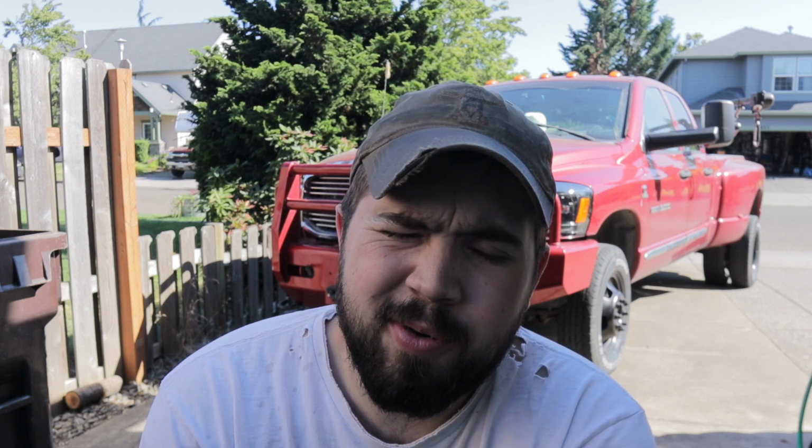So what you see behind me here is my 2006 Dodge Ram 3500 Cummins truck. I bought this probably 3 or 4 months ago at this point, and over that time I've been slowly starting to upgrade all these little things that I want to do to this truck to turn it into my dream daily driver, in terms of an older diesel, a sweet looking truck that functions and looks awesome.